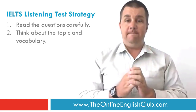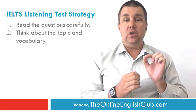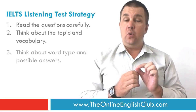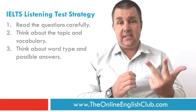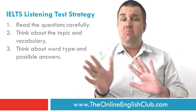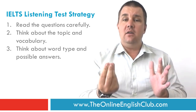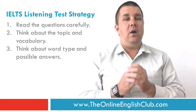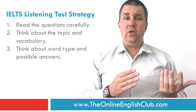Number 3, think about word type and possible answers. So is the answer going to be a number, a name, a place, verb, noun, adjective? You can usually know that before you listen. By reading the question, they are looking for something in particular. So think about what type of word the answer will be, and think of possible answers.